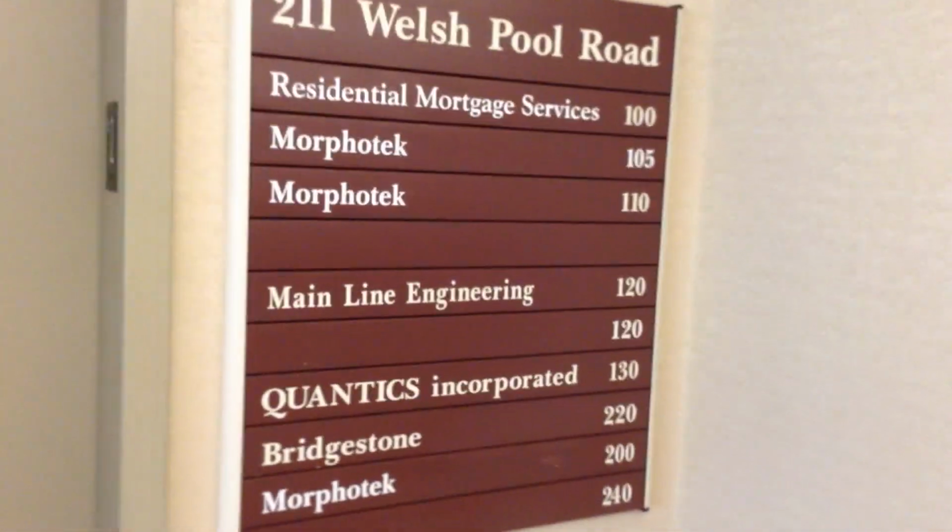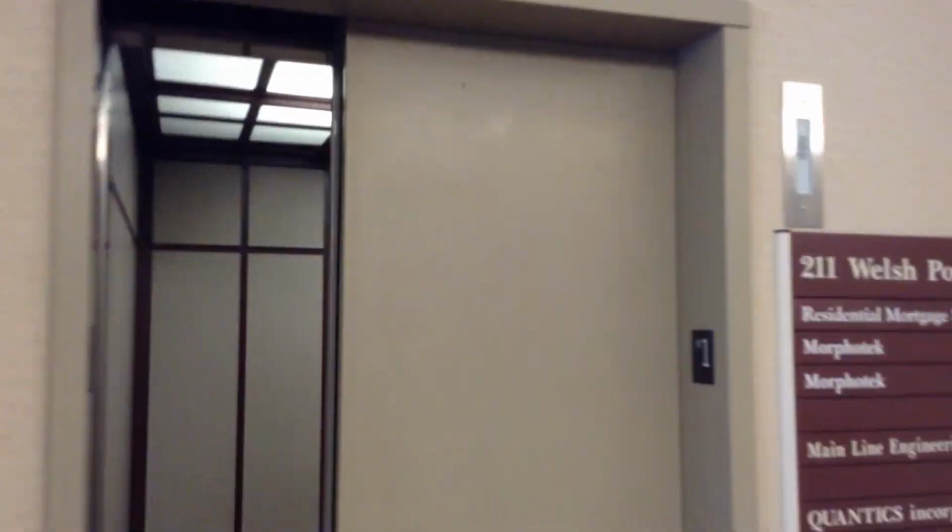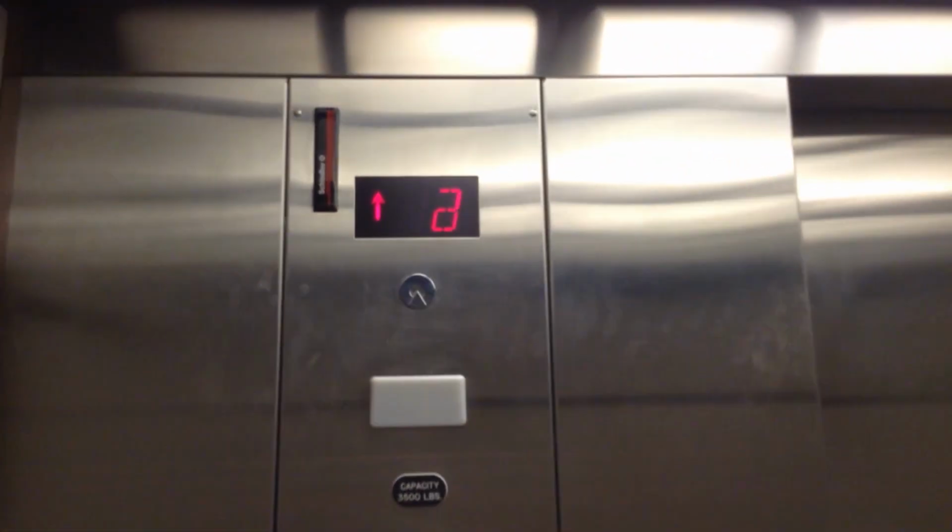There you have your directory. So without further ado, let's ride. Here we go. Like that design on the cab walls. It only goes up one floor. The door closes when you push the button. I like that. This is the motor.